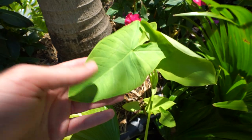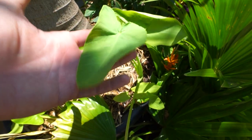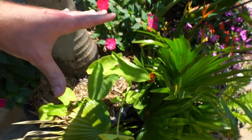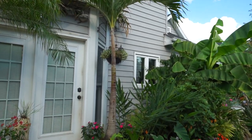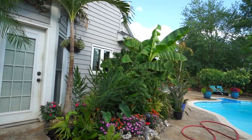This is a Limezinger xanthosoma, one of my favorite types of elephant ears. They have that nice chartreuse color, kind of like the Ipomoea, and a more arrow-shaped leaf on them. These are still pretty small. These should probably be about 30 inches, 24 to 30 inches by the end of the season. That's what I'm hoping for anyways. One of my favorites, nice, thick, girthy, healthy Adenidia palm. Everything over here is doing pretty well.